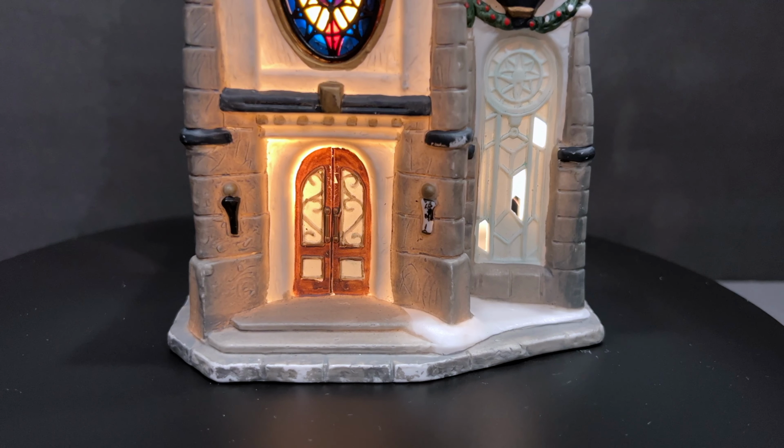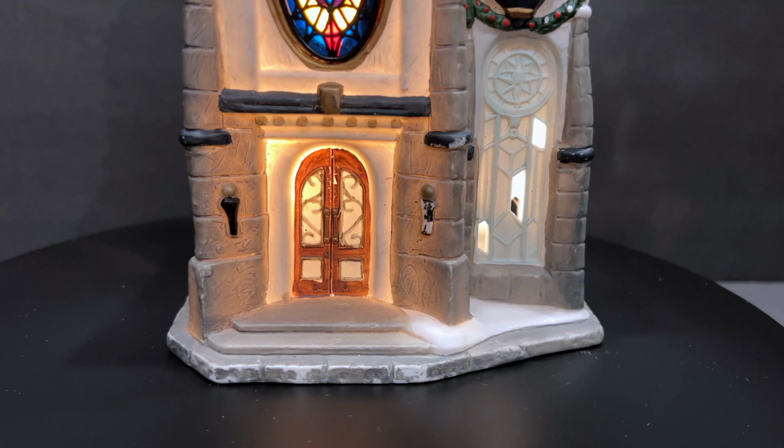Next up is the doors themselves. They're brown doors, pretty detailed as well, at least in the window part. It would have been cool to see that as stained glass as well. Just a little side note though there. But nonetheless, they're doors, they got handles, etc.